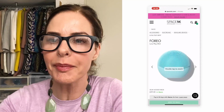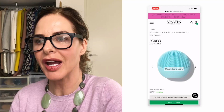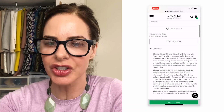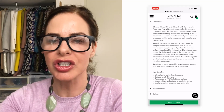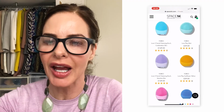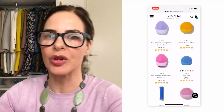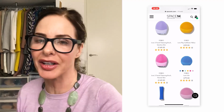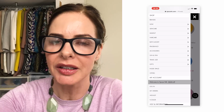But the Play Mint, this is a baby one, and one of them didn't have a charger, and I want to see if they're still showing this one, if it is rechargeable. It's not rechargeable. It only has 100 uses, so I think that's not worth it. I would head instead for the Foreo Luna Folio. I think that's the best option you can get there, but they last forever. I mean, I've had them for years, so cost per wear is probably about 5p, even less.